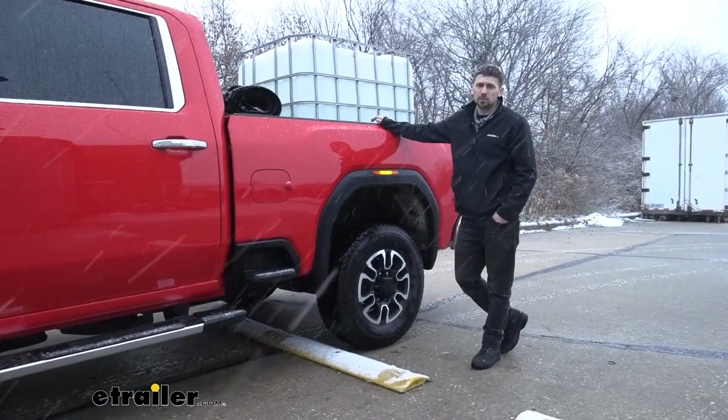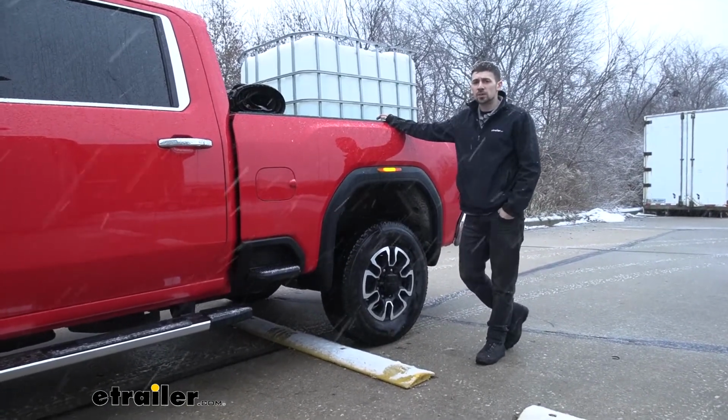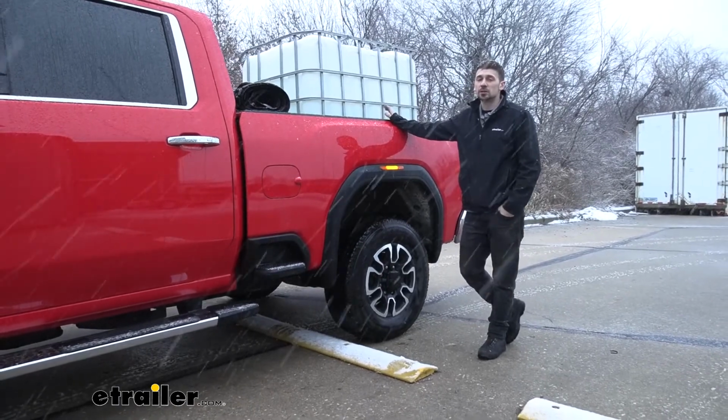So now that we've gone over some of the benefits and features, that's going to do it today for the Firestone Ride-Rite air helper springs here on our 2020 GMC Sierra 2500.